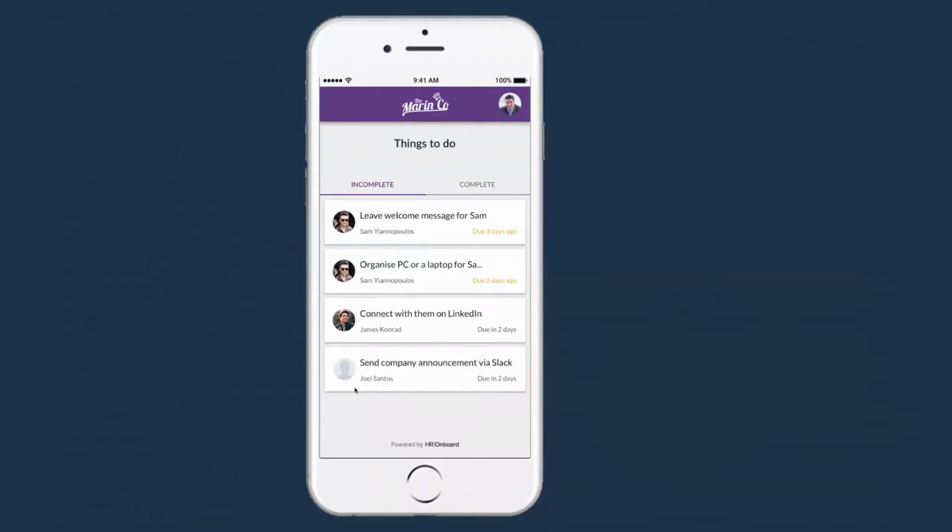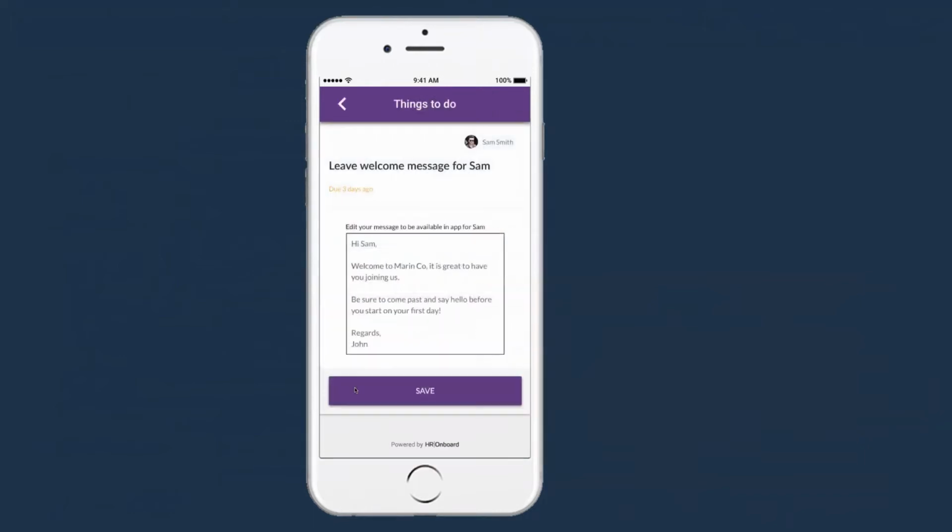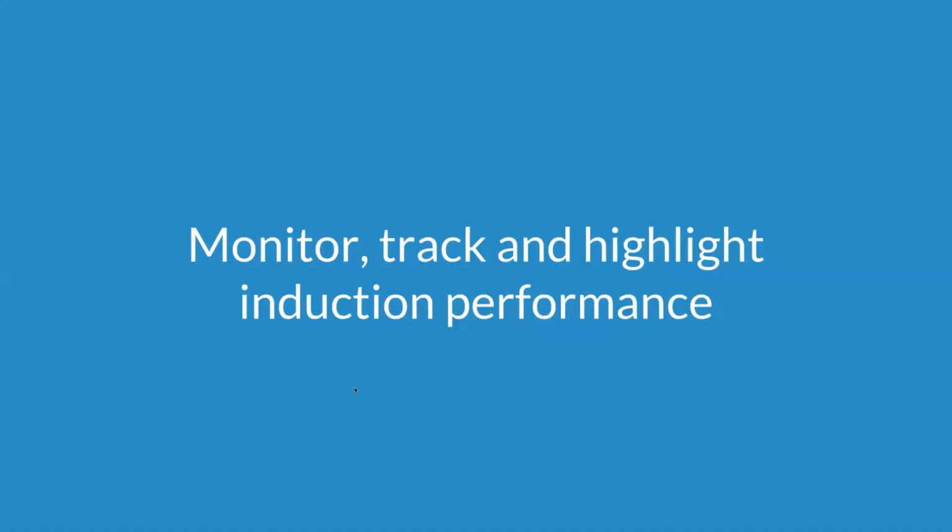One of the nice things we do with team leaders is we allow them to leave a welcome message for Sam. So as soon as Sam accepted his job offer, John, the team leader, will get sent a task to say, hey, leave a welcome message, and he can click through. There's already a pre-populated welcome message here, but he can amend that and send that back off to Sam. Makes it really nice and just adds that personal touch for the new starter and getting them building that relationship with the team.